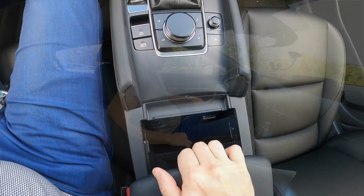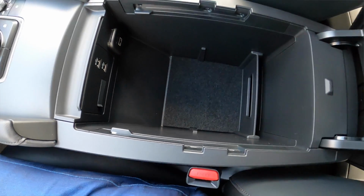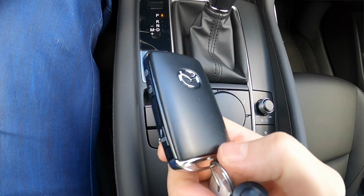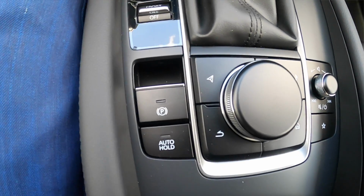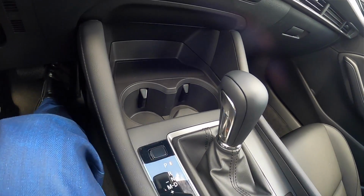You're going to slide this back, open it up to 2 USBs and a 12-volt. Plenty of storage is inside here with a little storage tray that can be moved as well. You have your rotary knob, turn on your audio sound system, your sport mode on and off. I like how the gear lever is positioned in the center. Your cup holders, you can easily fit a 16.9 ounce water bottle. I'd say a 32 ounce is no problem. And you have another storage tray in the front.